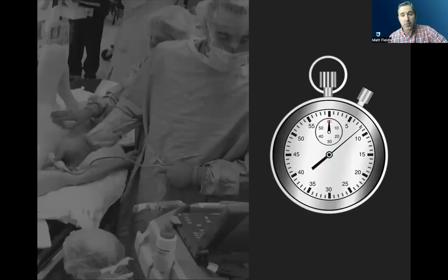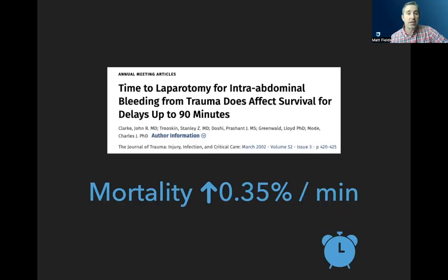All right, so as we all know, the golden hour of trauma is important to rule in all the life-threatening pathologies as quickly as we can and get patients to the operating room. In one study, it was found that the time to laparotomy for intra-abdominal bleeding from trauma affects survival for delays of up to 90 minutes. They found that mortality increased by 0.35% for each minute delay in ruling in significant intra-abdominal bleeding.